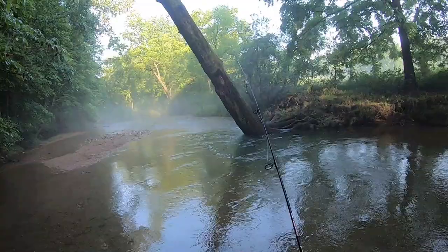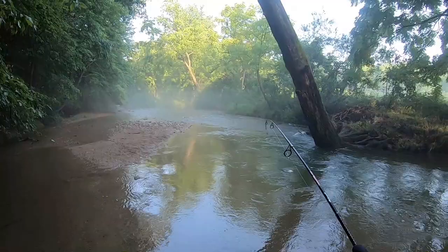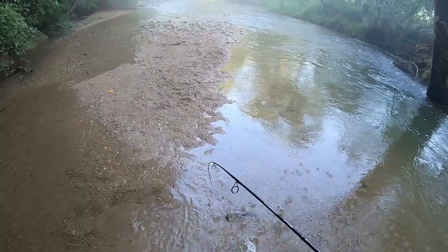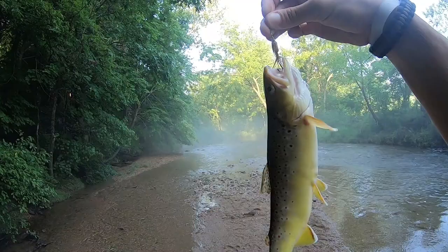I'm gonna try one more time. Now I'm casting it into the, oh, got him. Oh, that's a big one. Dang, that's a real big one. I can tell. Oh yeah, nice, very nice. That's probably the biggest one today. That's number four today. He's gonna be the biggest because he's girthy and really long.